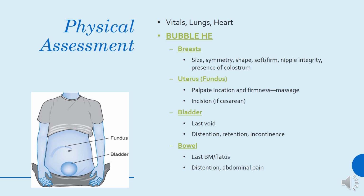Bladder is the second B, so assessing when the last void was, and then again assessing for distension, retention, or incontinence because of some of those traumas that can occur in the urethral area. The third B, or last B, is bowel. So when was the last BM? Are they passing gas? Are they distended or having any abdominal pain? And those we're going to assess on all women, but again, there's some key women. If they've had any significant lacerations, if they had a C-section, that bowel assessment is even more important.